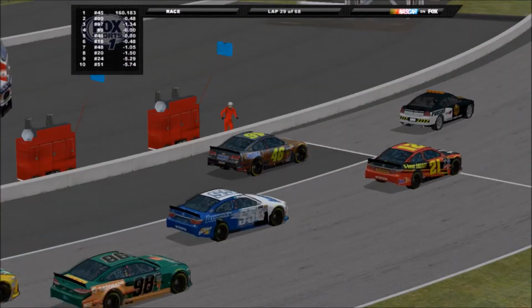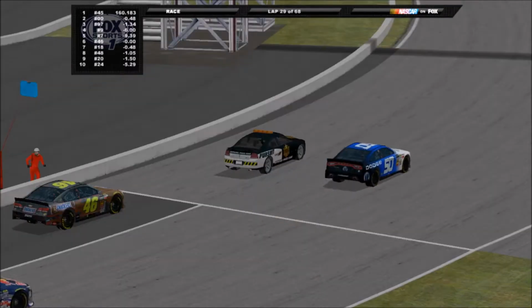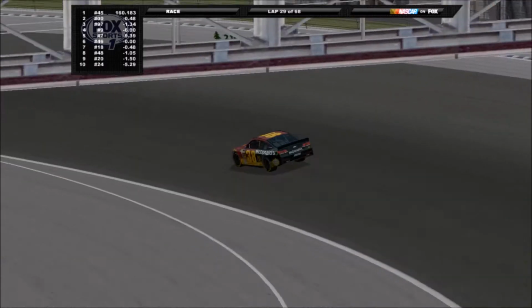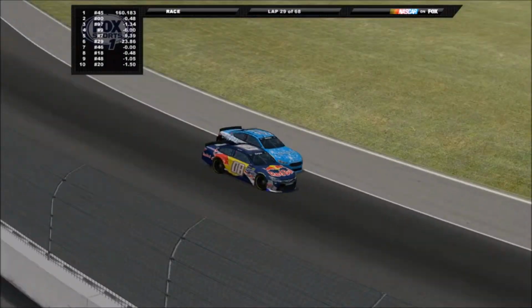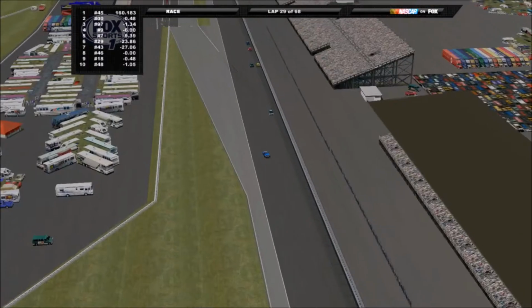Oh, did the 18 retire? Is that? Uh-oh. Yeah, okay. There's definitely a problem on the 46. No word yet. Okay, that's okay. Whatever the problem was, they just fixed it, and he lost a bunch of time right there. That's for certain. Now, I don't know who the leader is.